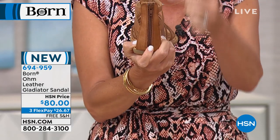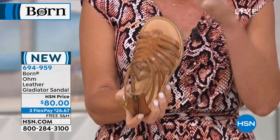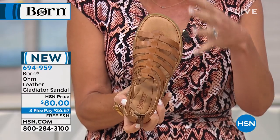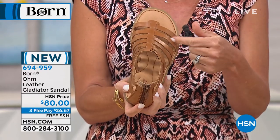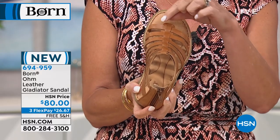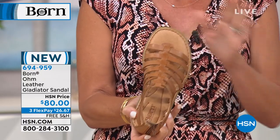Nice thing here, look at that back zip. You just zip it on and go. Plenty of wiggle room inside here because it's leather. The nice thing about good quality leather, and you know this if you're a Born lover, is that it molds to your foot. It does the break-in period for you. So let's say you've got one wonky toe over here. This leather will stretch and conform to it. Or your big toe sticks out a little further than this toe. This will all conform to your foot. So it gives you the most customized shoe possible.